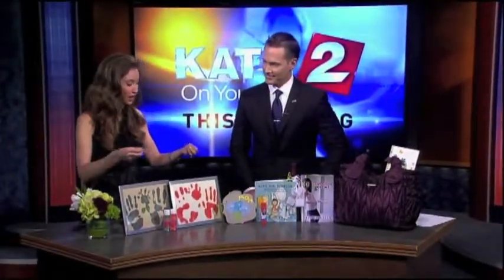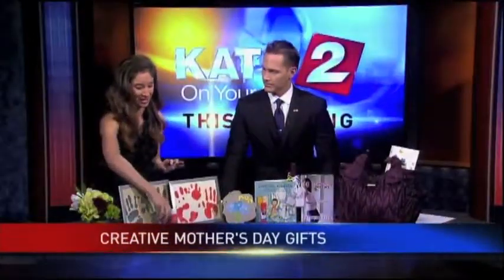Okay, every mom wants something meaningful. So my first idea is handprint art. And this is so easy to do. Get a piece of cardstock. Here's the key: acrylic non-toxic paint, because if your baby's like mine, putting their hand in paint, then it goes all over their face. How do you know? It will say on the back, on the label, definitely acrylic non-toxic paint.